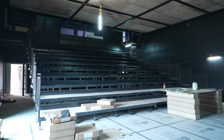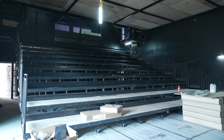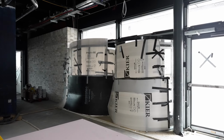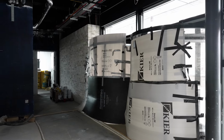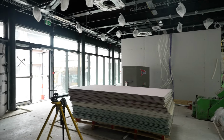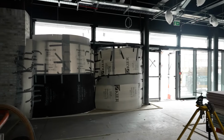One of the main things we did to make it accessible was bringing it down to the ground floor, so it's much easier to access from the foyer space. We've also managed to flatten out all of the areas to make it much more accessible for people coming in. So you come in flat and level from the street, and then you're flat and level all the way through into the auditorium.